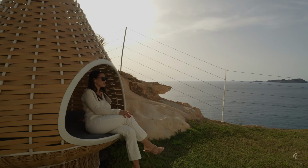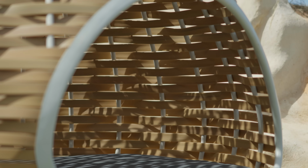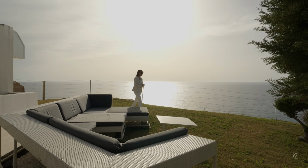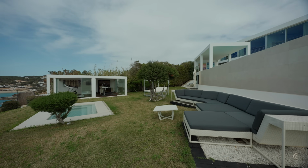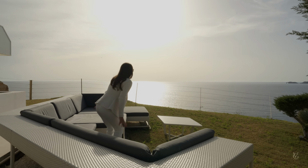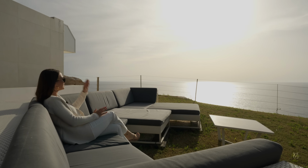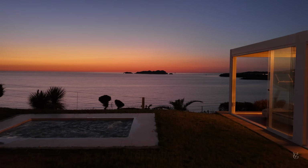Another spot where you can just chill and enjoy these views whilst being covered in shade. Alright, and that brings us to the second part of the garden with plenty of entertainment zones. First thing, you've got this large sofa, which is the third outdoor sofa we are seeing so far, with again these incredible views. And from here you can certainly enjoy some beautiful sunsets, because on this side of Ibiza you've got the sun setting right behind the sea, which I think all of us love.